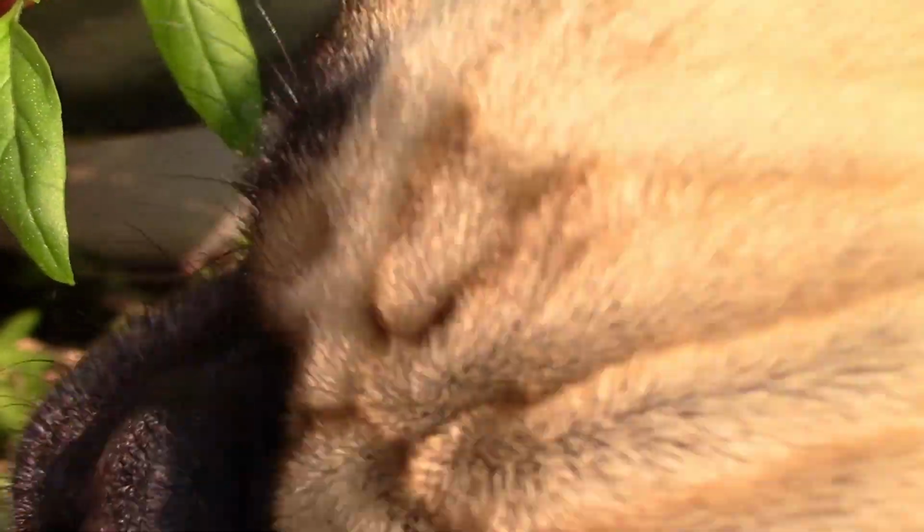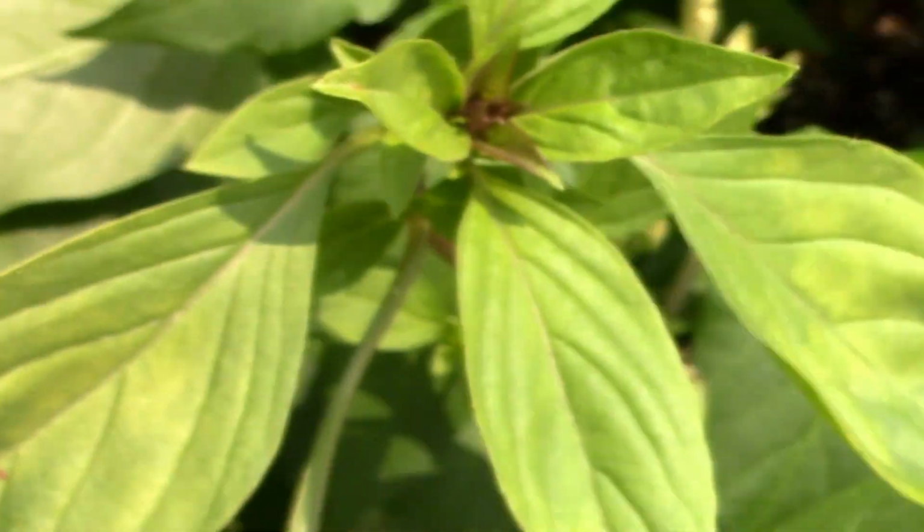Yeah. And hi. You like sniffing? You like sniffing the basil? It smells good. It smells delicious. I know. Every time I start touching the tomatoes, you're up in my business, because you love tomatoes. And back there, we got lots coming soon.